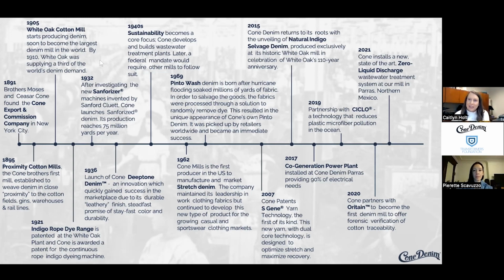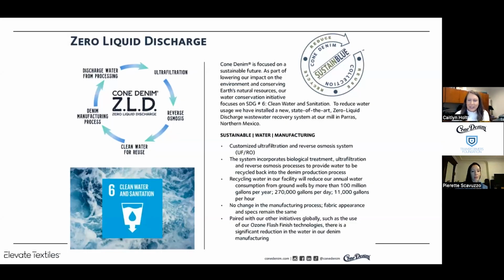And then further along our sustainability journey, we installed a zero liquid discharge facility, also at our Parras facility in Mexico. So we are recycling over 90% of our water. Yeah, so we have a UF/RO system. So we use ultrafiltration, and it goes through several membranes, and the water becomes clean enough for you to drink after this system, which, if you've seen denim processing, or you'll see some pictures as we go through, you would not want to drink it before the system. And then the reverse osmosis, what we don't use, the other 10% roughly gets evaporated. So it's a very innovative system, especially in the denim industry where we use a lot of water. This is a big deal.